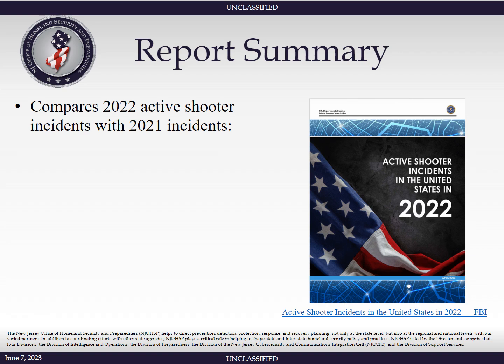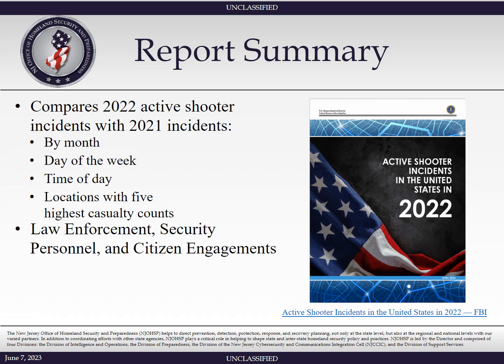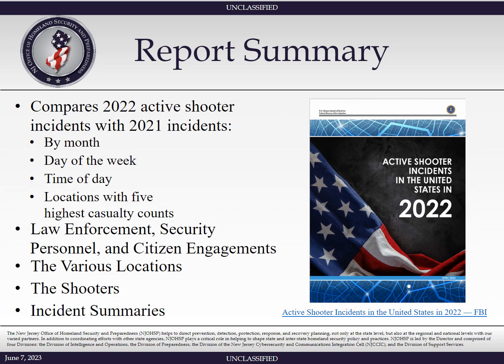The report explores facets of active shooter incidents, by month, day of the week, time of day, locations with 5 highest casualty counts, law enforcement, security personnel, and citizen engagements, the various locations where shooting occurred, the shooters involved, and ends with a summary of incidents.